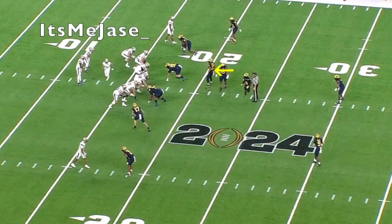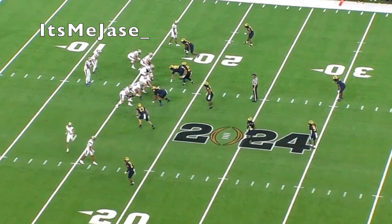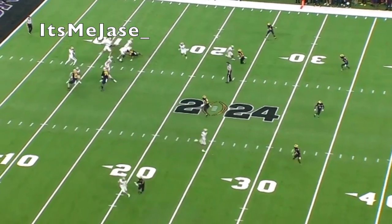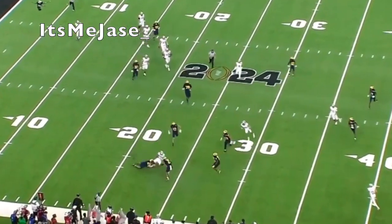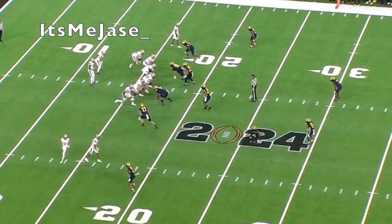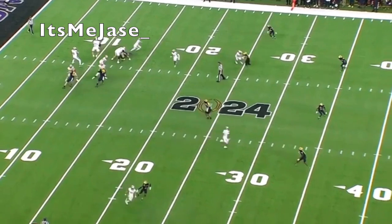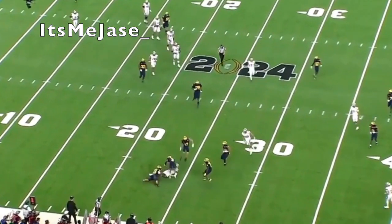Let's get into it. So again, Michael Barrett is going to be number 23 throughout this entire video. This first play here, we're just going to watch him work in man coverage on the tight end. Watch his hips. Watch how fluid he is at just turning and going to cover and then going to chase. Again, it's nothing really special, but he looks comfortable. You see how he can just turn and run? A lot of linebackers can't do that.